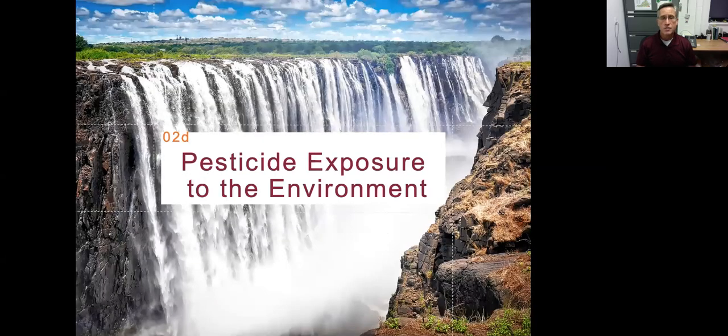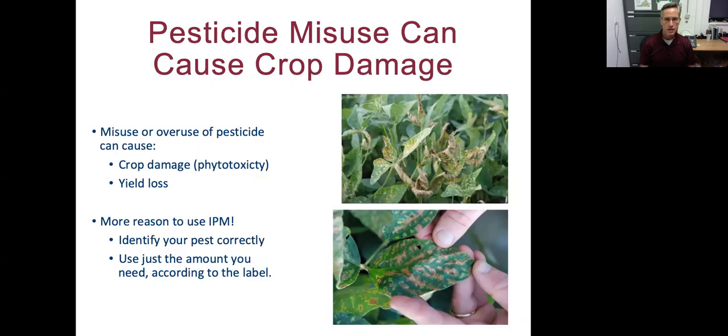Now, I want to shift a little bit to talking about how pesticide exposures can affect our environment. The misuse of pesticides can cause all kinds of problems in our environment, but immediately, if you're not using pesticides properly, you can damage your crops and make things worse. If you misuse or overuse a pesticide, you can cause phytotoxicity, which is going to cause a yield loss in your crops.